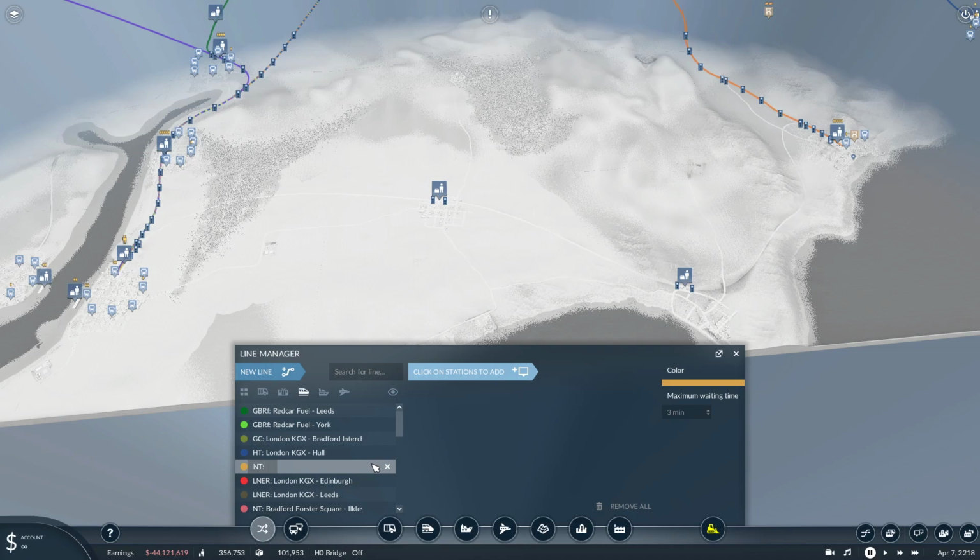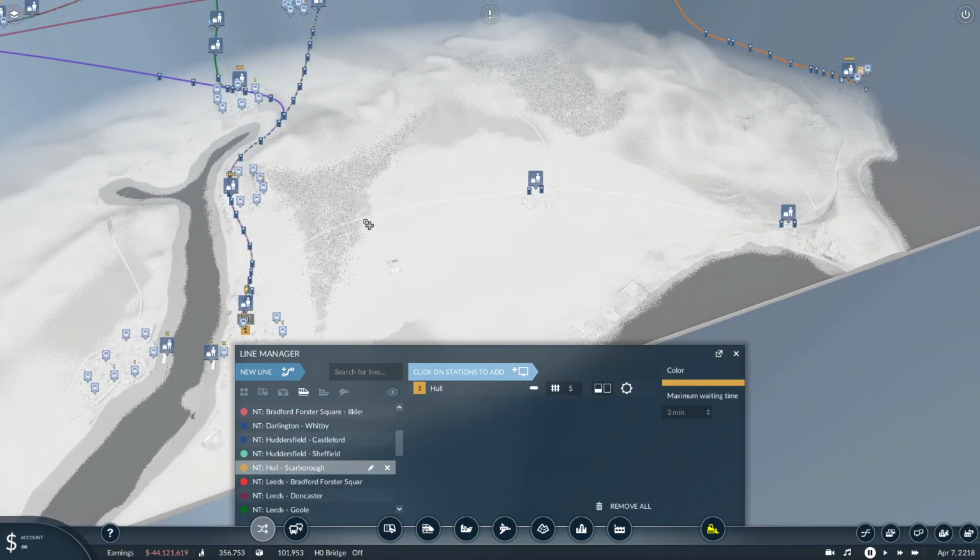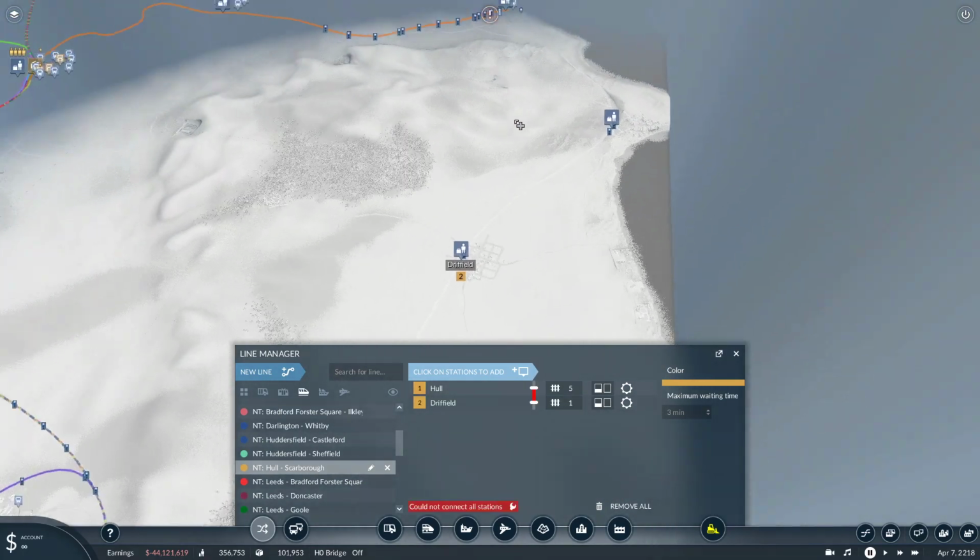Northern trains, and we want to go... I want Scarborough to Hull or Hull to Scarborough. I don't know. Have I started any with Hull? No. Have I started any with Scarborough? No. Hull, Scarborough. Where's that there? Add stops. Hull. We want to go Driffield.